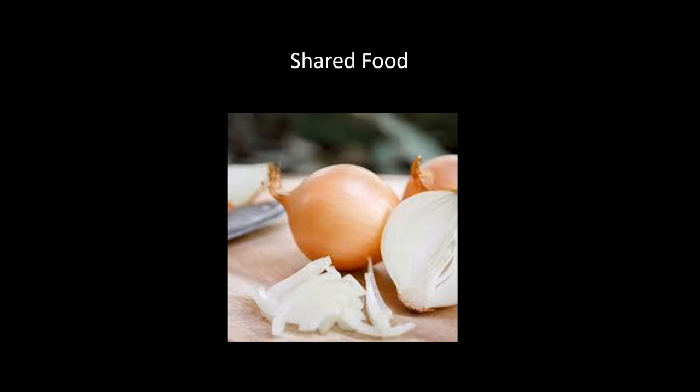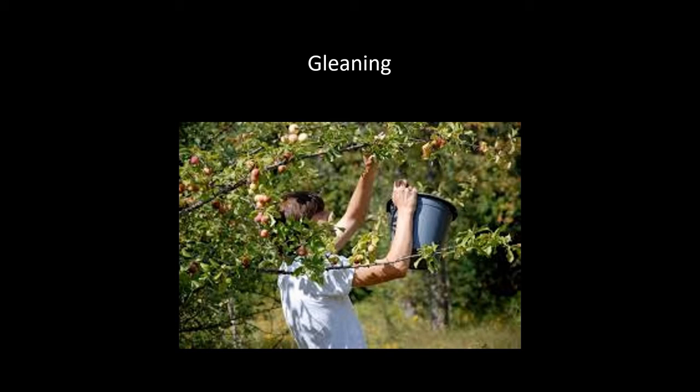So if you're driving and you see a fruit tree that isn't being picked, ask someone if you can pick the fruit and keep half. Sometimes they say keep it all. This is a good way to get free fruit.